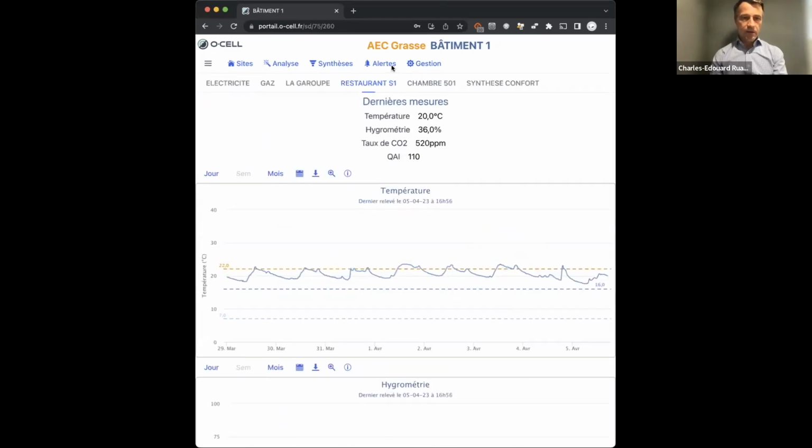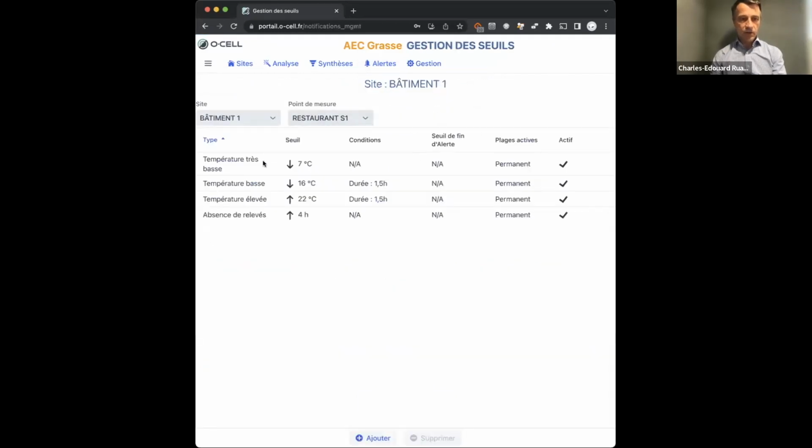So we can go here and see the thresholds, how they are set. You can see here, for example, that we have the low temperature at 16 degrees, and it will be triggered only if the temperature goes below the threshold for more than 1.5 hours. This basically prevents alarms from being triggered on and off if the temperature is going up and down very near the threshold.